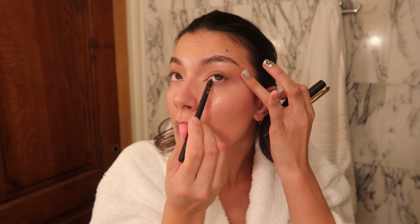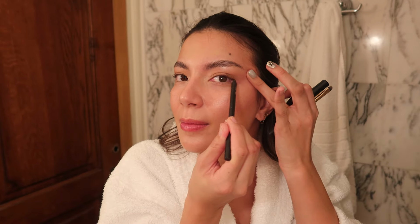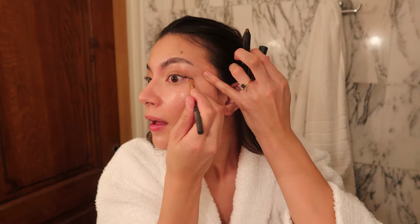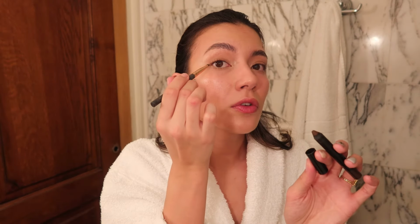Then for eyes, I really don't feel like wearing too much. I've got this Eye of Horus brown pen that I just put a little bit on the inner corner and then just a tiny bit on the outside, like that much. And then I'll take my Sephora chunky brown and a little tiny brush and just take a little bit and get not a wing, but a little smear. Okay, we'll do the other side.